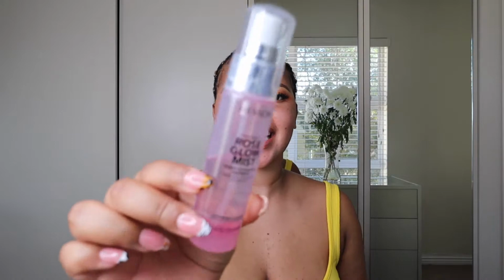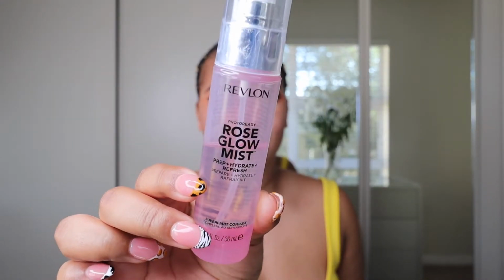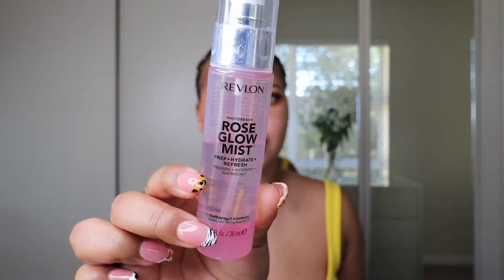Now I'm gonna apply my new fave that they sent, the Rose Glow Mist. Please look at how much I've used. It's insane. It's honestly crazy. So what I'm going to do, I'm just going to cover up my eye makeup and make sure to spray underneath and a little bit on top.